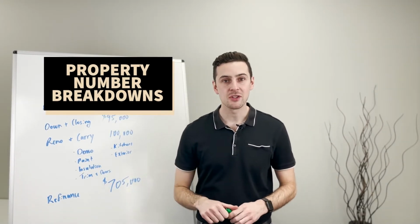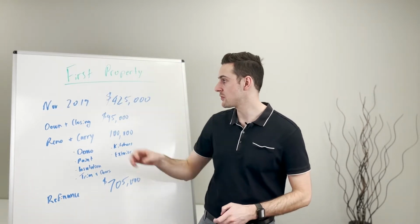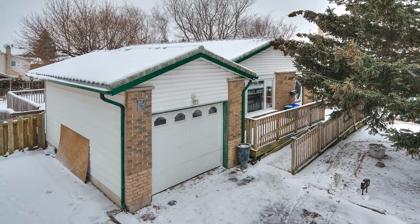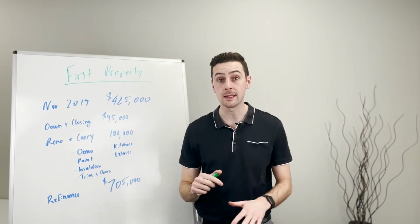Awesome, guys. Now we're going to get into the specifics of the first project. So I purchased a bungalow in November of 2019 for $425,000. This was a property that was listed at $450,000. I got it $25,000 under asking price because it needed work.